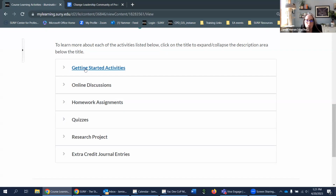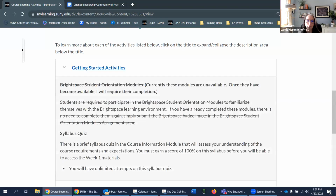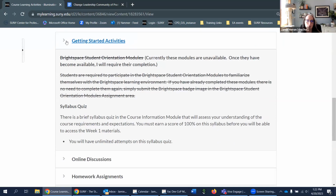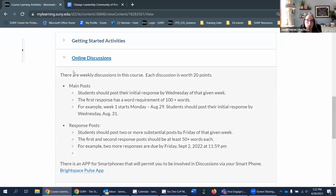So if a student wants to know more about these getting started activities, it will, sorry, I had to cross something out. It wasn't working before, but these are the activities that the student would need to complete: the syllabus quiz, the Brightspace orientation materials. If they wanted to learn more about the online discussions, they can expand that out.